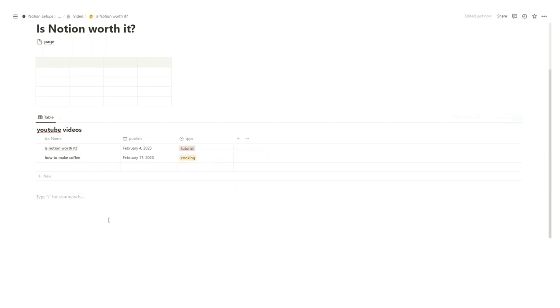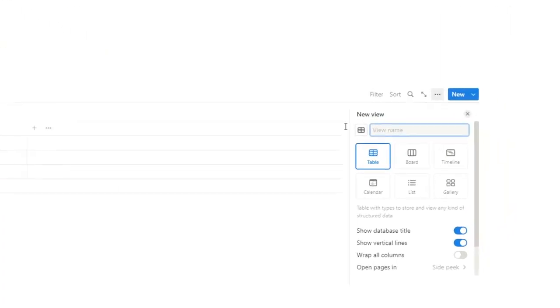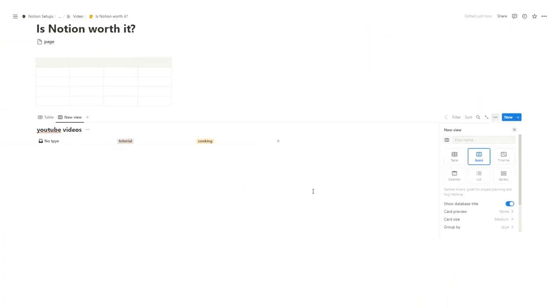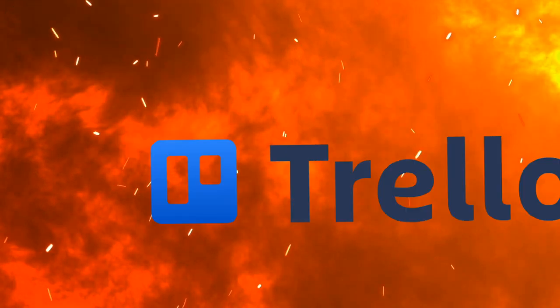So one of the beautiful things about Notion is that I can view this information as multiple different versions. So if I press up here, this button here, I can now actually decide to view this as a board. So kind of like Trello. So it's very similar to Trello. Literally, you can make Trello in about 12 seconds.